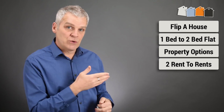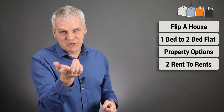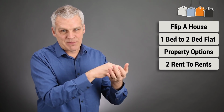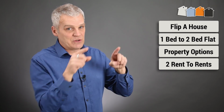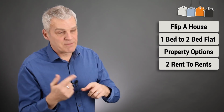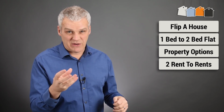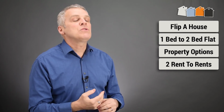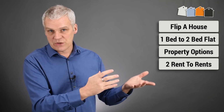Could you perhaps do 2 rent to rents? Now, I know I mentioned earlier on that right at this first stage, it's not about cash flow. Well, I still think this applies here. I'm suggesting that you do 2 rent-to-rents for a different reason. I want you to do a rent-to-rent or 2, because you could just about do that with 9 grand, because I want you to document everything that you do with those 2 projects.